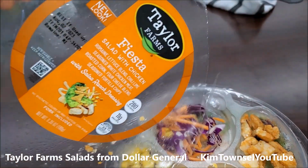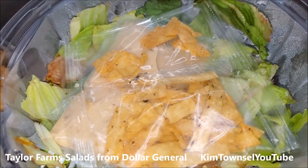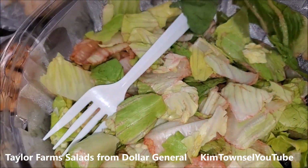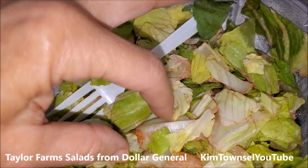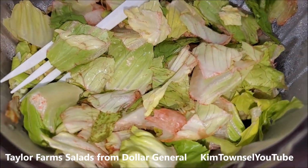Here is my second Fiesta salad. So cute how this just lifts out. A little bag of chips and my bag of dressing. And I bought this 2 days ago, so some of the lettuce is already turning brown. These may not be the thing for meal prep. You may have to just buy these and eat them pretty quickly because it's pretty brown. I'm gonna eat it anyway.